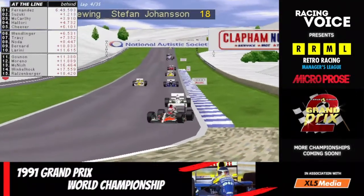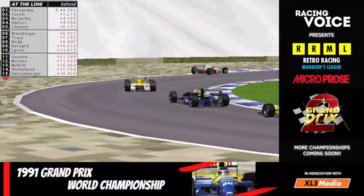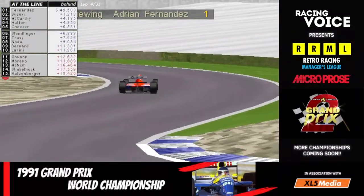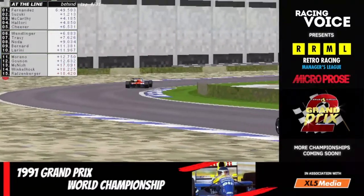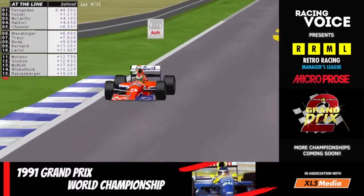And Stefan Johansson trying to make the bid then on the inside line, and that'll do nicely. Good effort there from the Swede. So now the Renault driver is going to be chasing after the likes of Ratzenberger and the Coloni, which is just behind. I think that is the car of Andrea de Cesaris. So there is Fernandez starting to stretch out the lead now in the Eurobrun Ford.